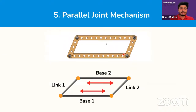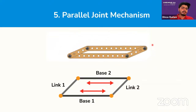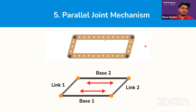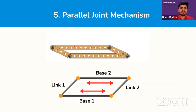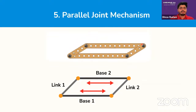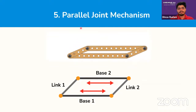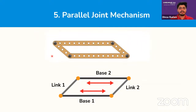So this is how the parallel joint mechanism works. Also, you can see this mechanism in the steering of a car. If you have a toy car which steers, it will have this kind of mechanism functioning inside your toy to rotate both the front wheels to a certain degree.